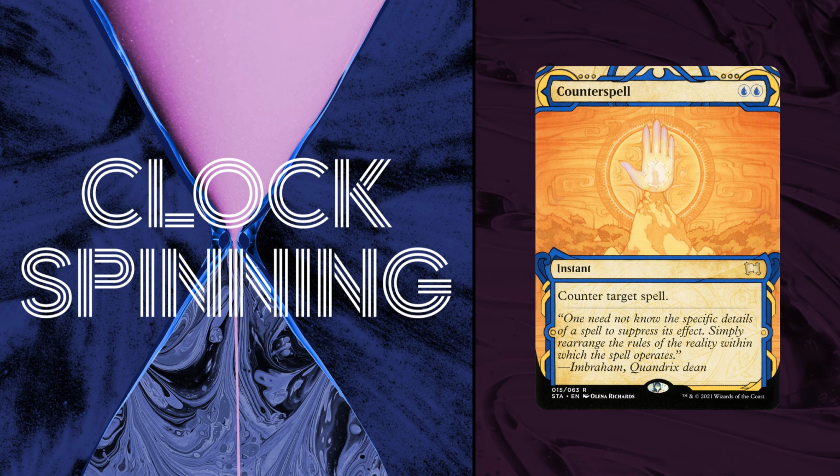Yeah, I also love, and a lot of this just goes down to how they treated Mystical Archive, that this art is not blue at all. It's 100% yellow. There's yellow and a teeny bit of pink in the hand. There are no other colors in this whole thing, but it really works. It still somehow looks right as a blue card, and somehow it gets across Counterspell, I guess, just through the power of the hand.